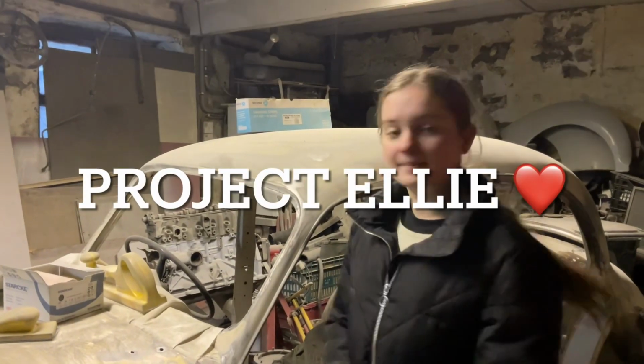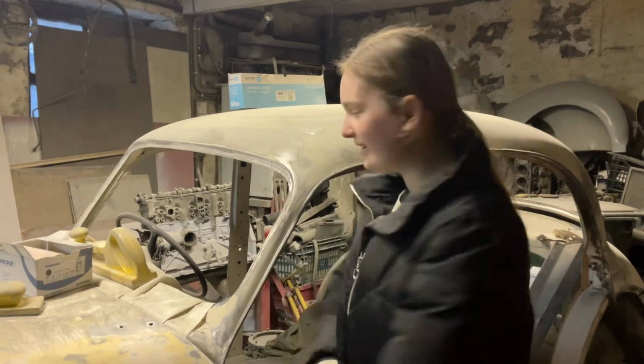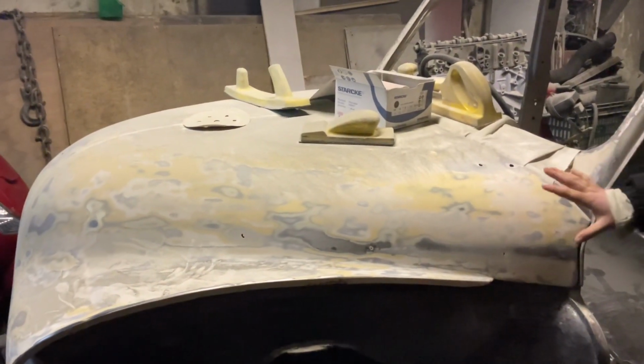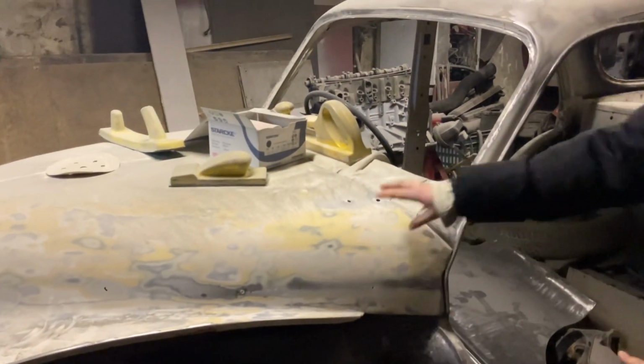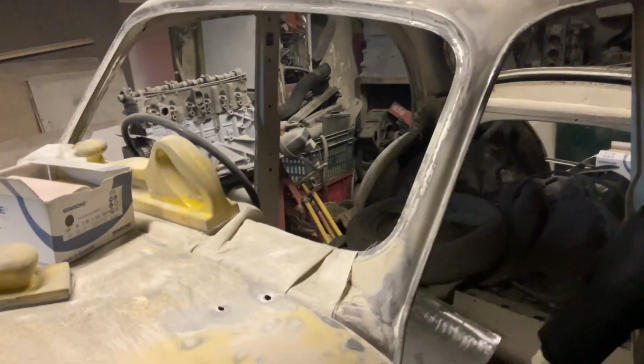So Project Ellie had a bit of a lull over the winter, but now the lighter nights are coming and it's getting a bit warmer, we're back onto it. As you can see, the bonnet is nearly finished. It might look a bit of a mess, but it is actually going very well. You can see all the work on the roof, and he's even started on the doors.